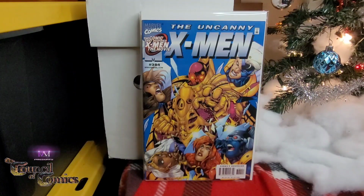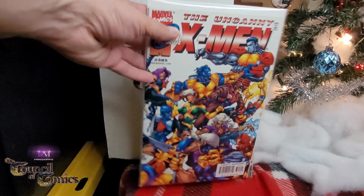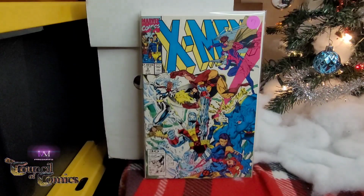The Uncanny X-Men number 384. Salvador Larroca was killing this book. His artwork was really amazing. I'd put him a little bit under Jim Lee. It didn't explode like Jim Lee's, but his artwork is phenomenal. This came around the time of the first X-Men movie. Like, this cover is great. How good is this cover? Who's in this cover? Number 385.